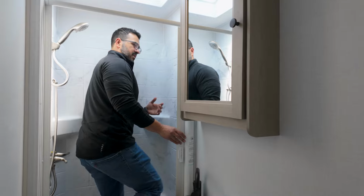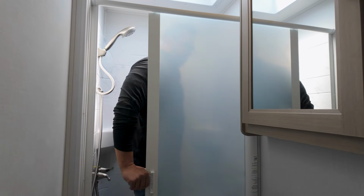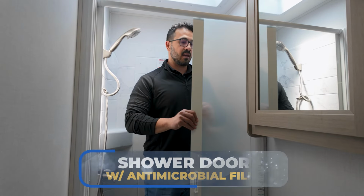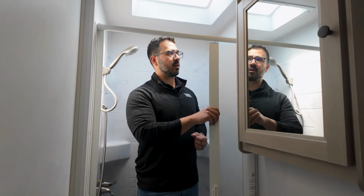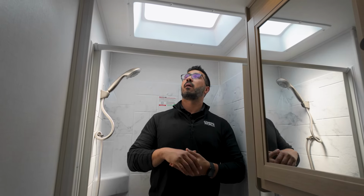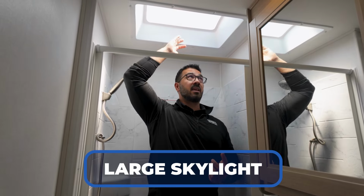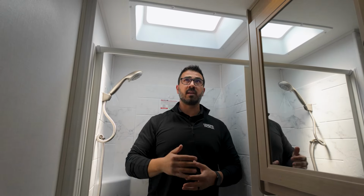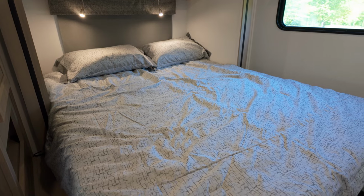And then the shower itself, if we close the door, it is going to be, again, a little bit tighter, but it is enough that I can still turn around, which I like. It comes with, they call this a door, but essentially it's going to be like a film. The nice thing about that is it has an antimicrobial property to it, so you can roll it up wet and it's not going to build up any mold. You will also see the big skylight here. So again, at 6 foot, I have more than enough space. If you're a tall person showering in this one, not an issue whatsoever.